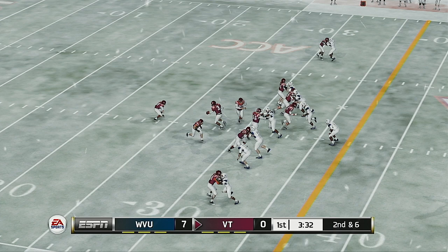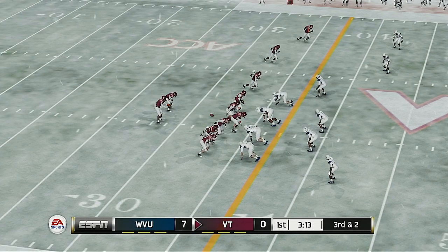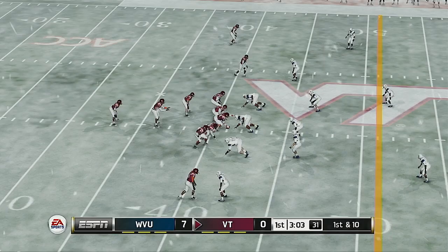Gets to about the 34-yard line. That's good for a gain of 3 yards. That'll bring up 32. Run, and he's brought down, and he carried that one for a few yards. You know, when you have a guy that can grab 5 yards or so consistently, it sure takes some of the pressure off the passing game.